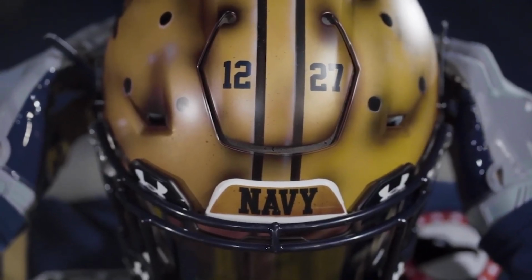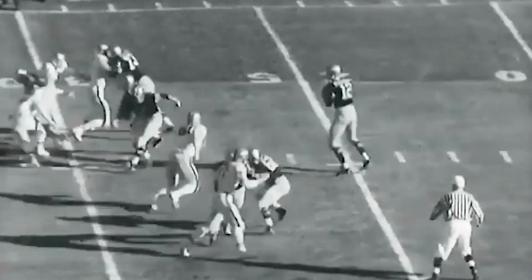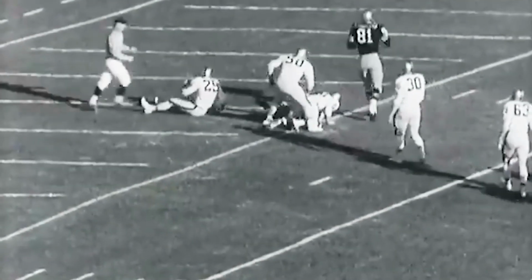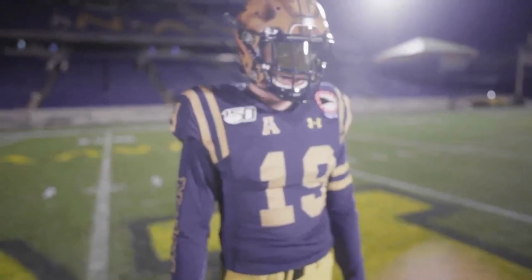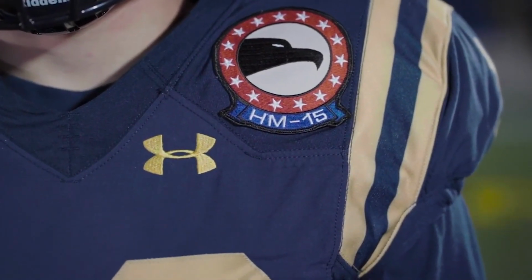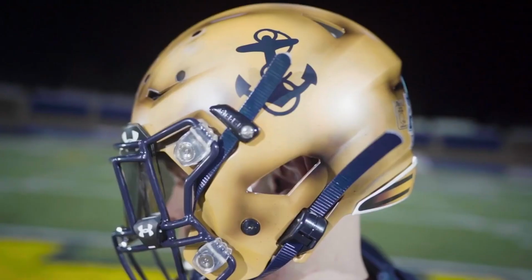These uniforms were inspired by the ones worn by the midshipmen when they achieved a number 2 ranking in the AP and UPI polls in 1963. That year they fell to eventual national champions Texas in the Cotton Bowl. They wore a navy blue jersey with a gold shoulder stripe, number, and pants, giving it a classic look. These uniforms are some of my favorites, and Under Armour never fails to impress me with the Army-Navy game uniforms, something I always look forward to being released.